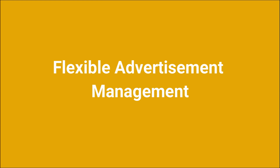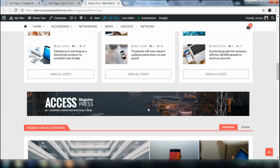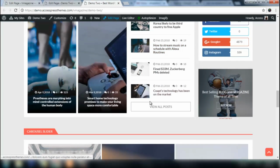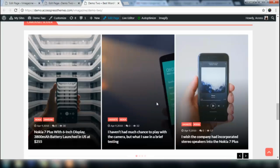We even have flexible advertisement management with VMagazine, which means you can place your advertisement anywhere, absolutely anywhere you want with VMagazine. And here we are showing you the front end and we showed you the back end of how this works. So you can place your advertisement anywhere in your website using Page Builder.